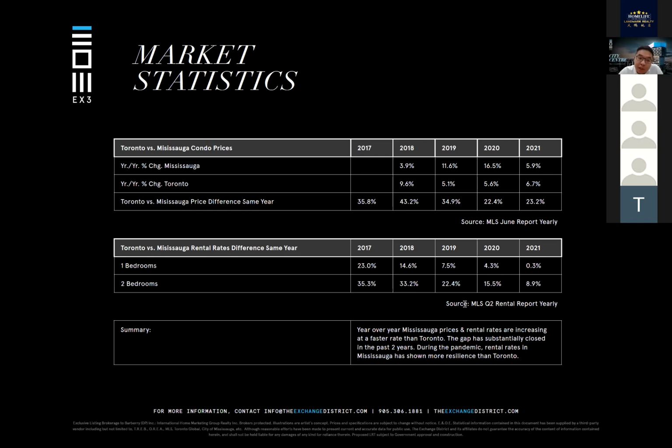For price change, right? So 2017 to 2018, it grew by 3.9%. Then 18 to 19, 11.6%. And then from there, it goes to 16% and 5.9%. So you can see there's a huge growth in Mississauga in the past 5 years. The prices have been going up. In 2021 numbers so far showing 6%, which is a very good number. And I think it's just because the year is not fully done, and also just a lot of projects need to be going in to kickstart the number.